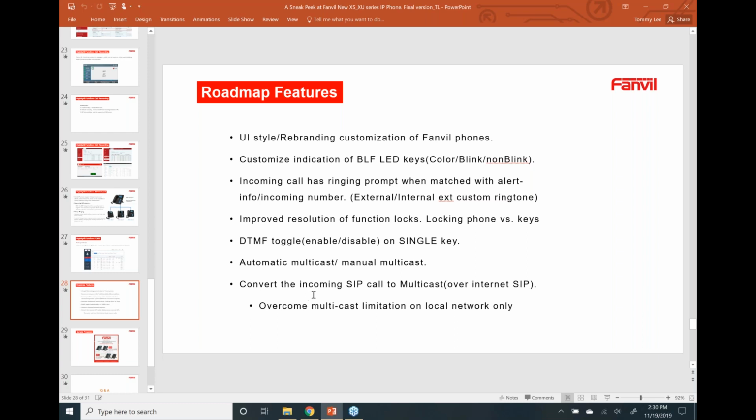Okay. Again, when you think about multicast, multicasting is a great capability of announcing emergency broadcast systems, say throughout a school in case you have a bad situation. But very often, multicast is always limited to your immediate network or that immediate switch that handles all that multicasting.